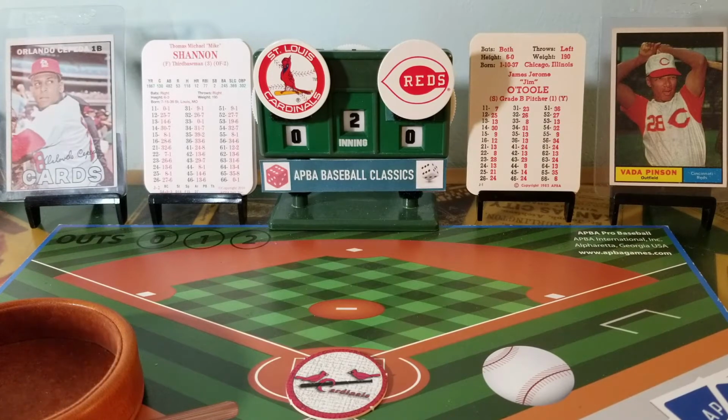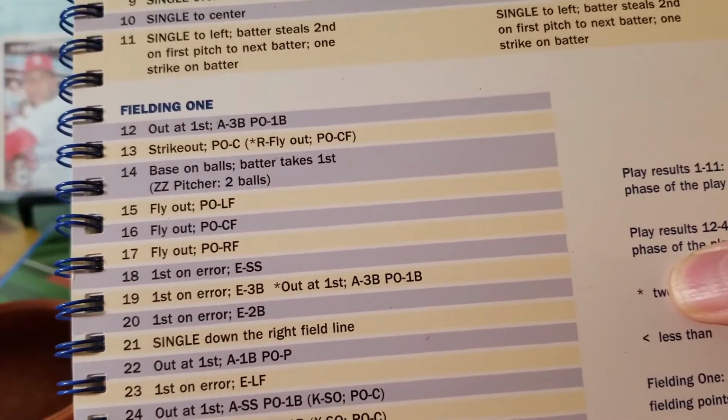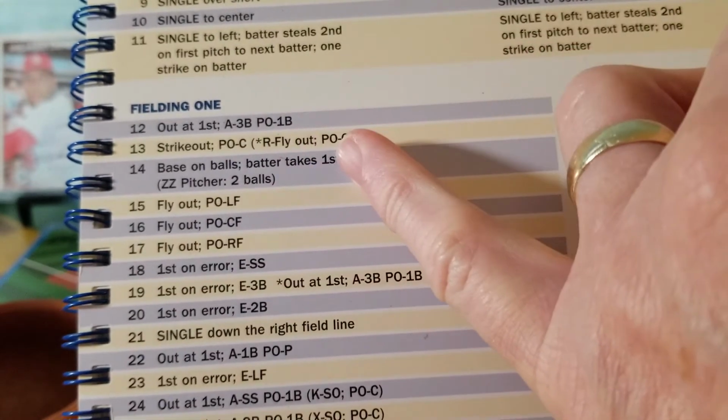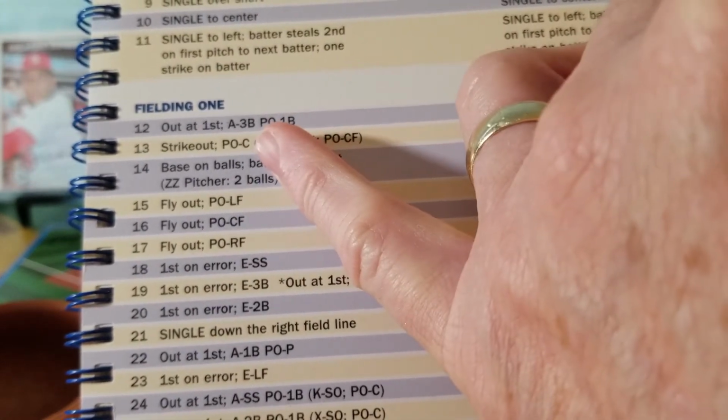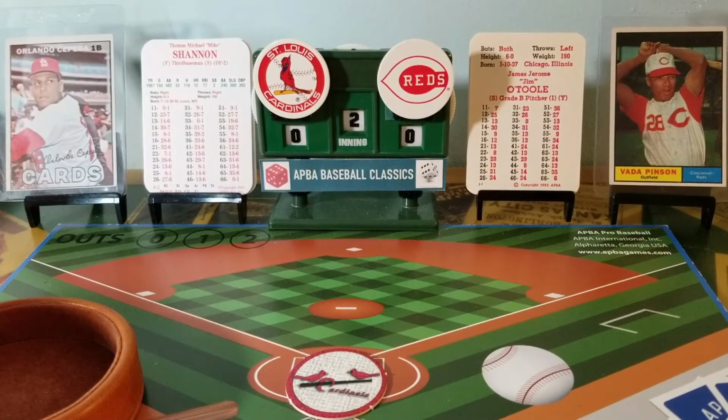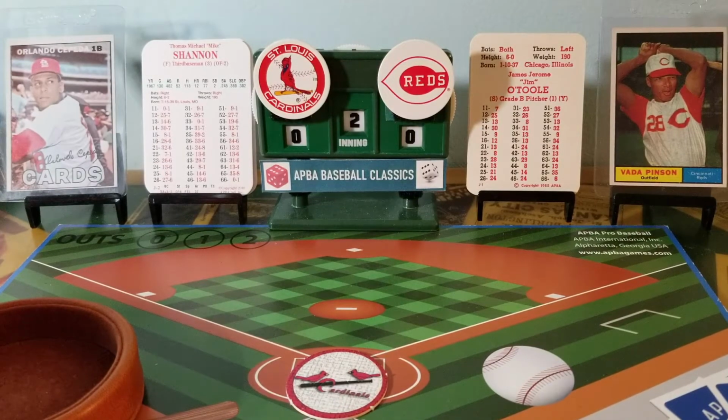If the pitcher's rated R, so here's that result. If you have an R dash fly out to center field, and the asterisk means 2 outs. So if the pitcher is an R-rated pitcher, it's not a strikeout. It's a fly out to right field with 2 outs. All other pitchers, it'd still be a strikeout.